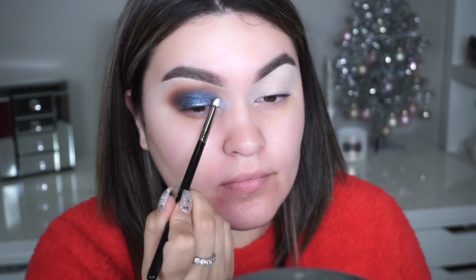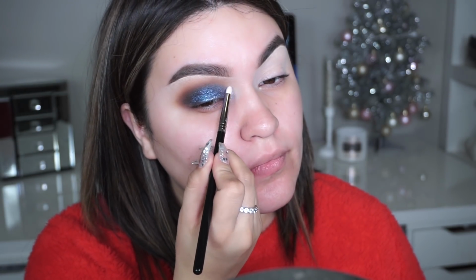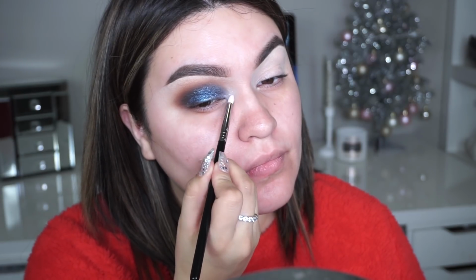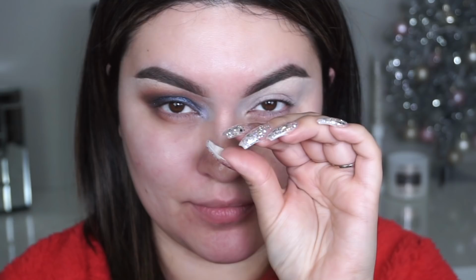To highlight my inner corner, I'm taking the shade Clutch Your Pearls and my Sigma pencil brush, the E30. And what's so cool with mixing the Clutch Your Pearls with A Moment, it's giving it a really nice, pretty purple hue, galaxy color. It's so stunning. I'm absolutely obsessed.